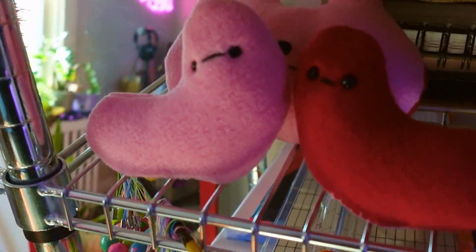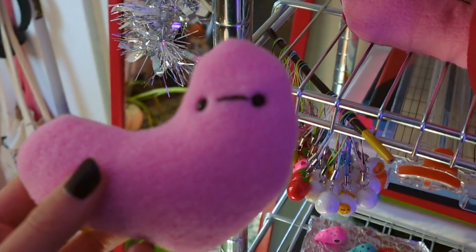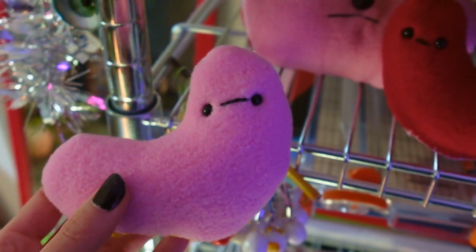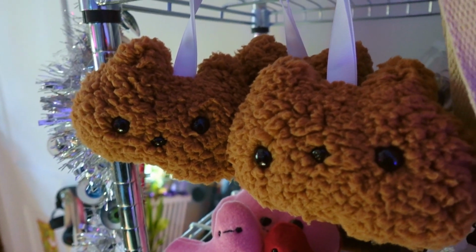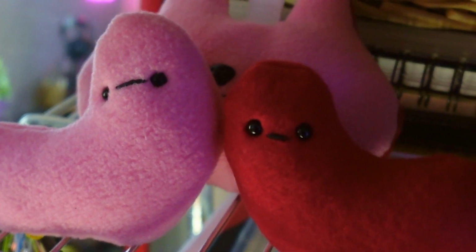I just made these yesterday. Not quite sure what it is. I was thinking maybe it was a bean, like a magic bean, but it kind of looks like a worm. I also made more keychains. I honestly don't care about these. I just wanna make more of these.